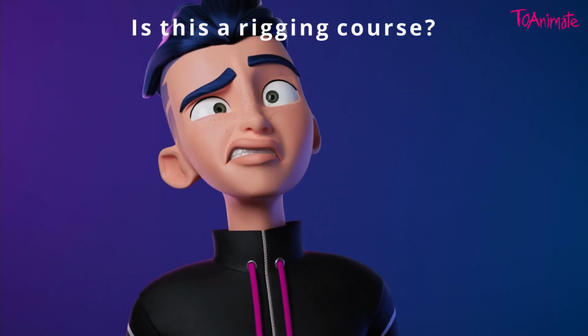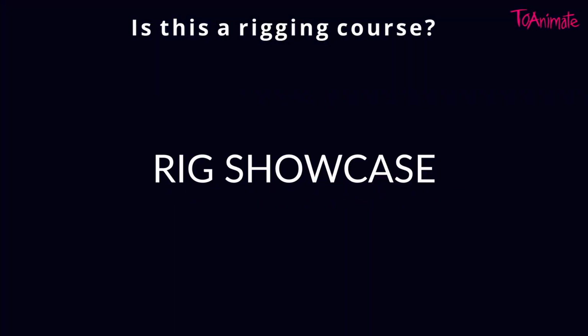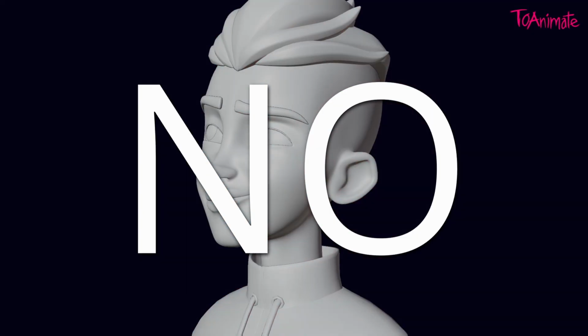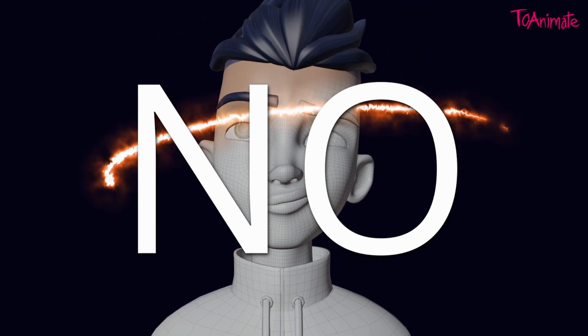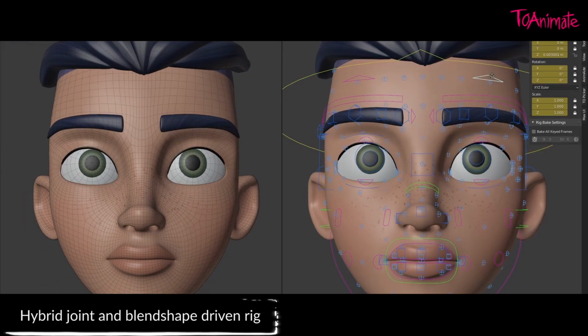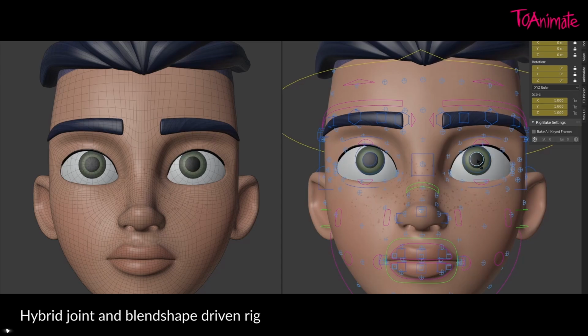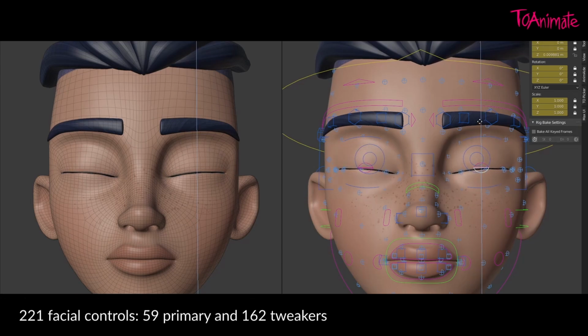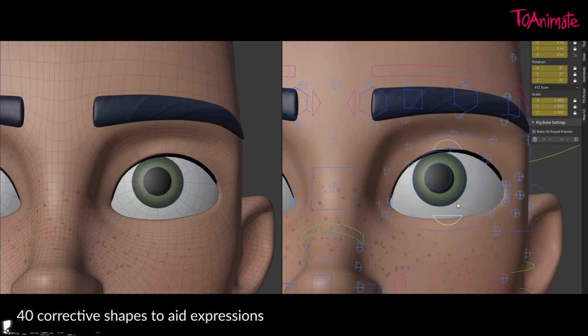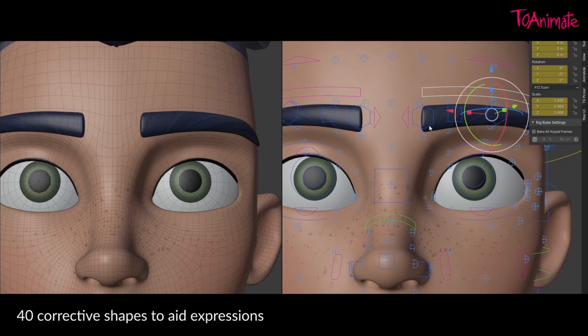Number 11. Since we've showcased our rigs a lot, people have started wondering, does TOAnimate teach rigging? No, we don't teach you to rig characters. TOAnimate currently does not have any character rigging lessons and is solely focused on animation. That being said, we do offer some lessons on creating some basic rigs for props, for example, because we know that could come in really handy as an animator. But just to clarify, right now, TOAnimate is an animation course and not a rigging course.